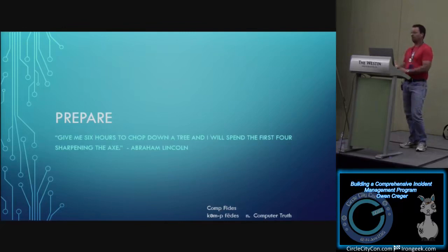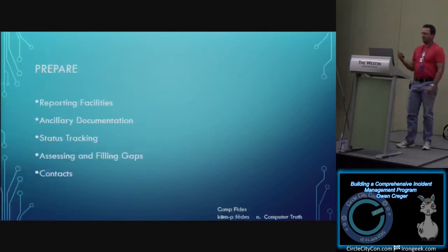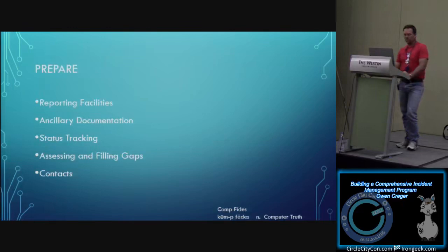So they're going to need uniforms. They're going to need a ball. They're going to need locker rooms, those sorts of things. So that's what this portion of the plan takes place. So you want to look at several different areas. You want to take a look at your reporting facilities, any kind of ancillary documentation you need to put together, being able to provide some status tracking. This is actually pretty critical and put a lot of thought into it.